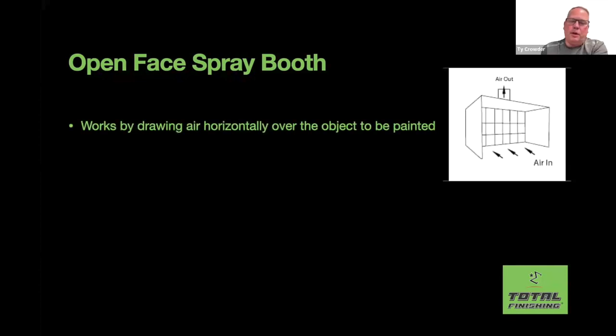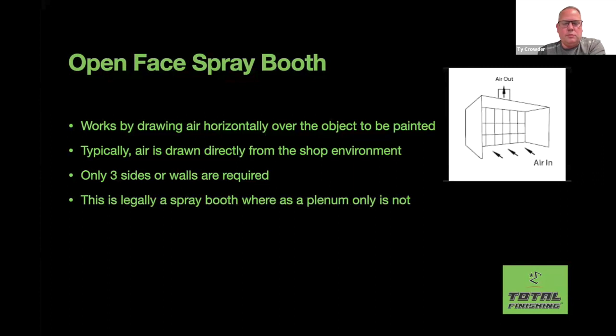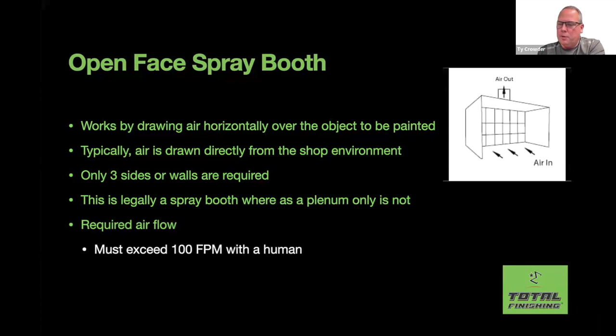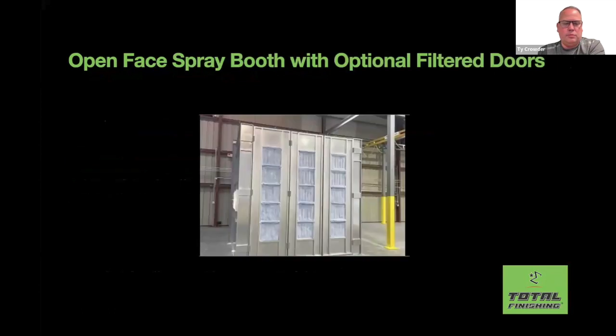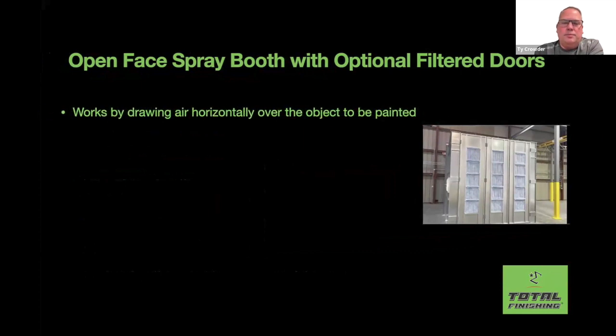So this works by drawing air horizontally over the object to be painted. Typically, air is drawn directly from the shop environment. Only three sidewalls are required. So you're still going to have the 100 foot per minute airflow requirement, 60 with a robot. Now, something you can do quite easily, you can add filtered doors to an open face booth, and that gives you an extra layer of dust protection, so you're not getting dirt and grime into your freshly painted product.